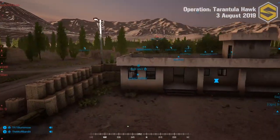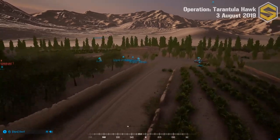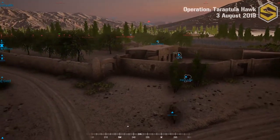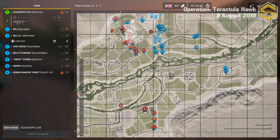INS taking some shots here. Maybe it's some forces in the north that are crossing. I like to think we're doing okay. A little exposed, but you know. Mainly defense here. Wow. All right.